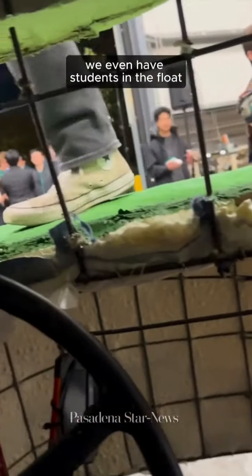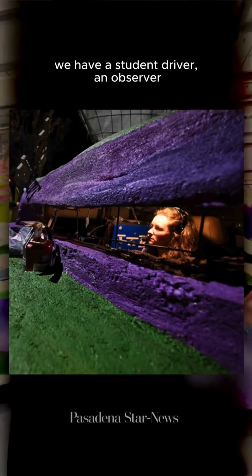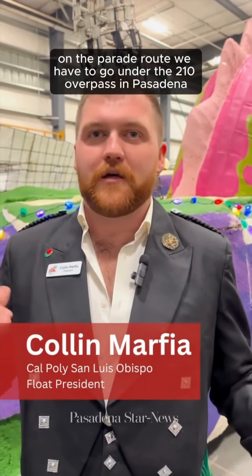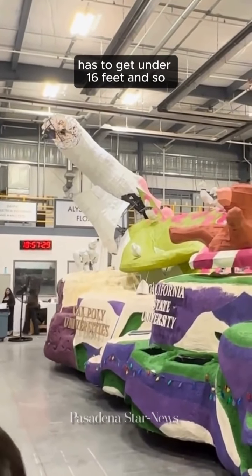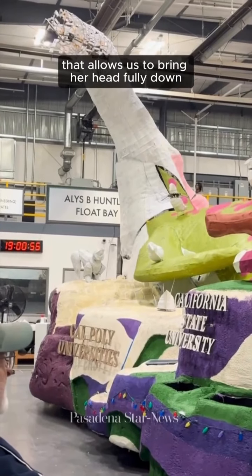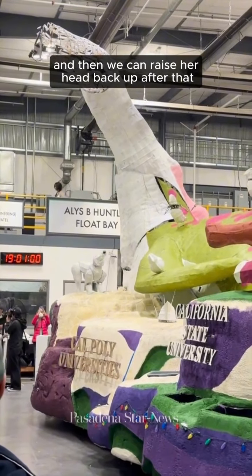We even have students in the float on the parade route who are operating the float. We have a student driver, an observer, and 2 engine operators. On the parade route, we have to go under the 210 overpass in Pasadena, which means that our 22-foot float has to get under 16 feet. And so we have a special mechanism in Nessie's neck that allows us to bring her head fully down to pass under the 210 overpass, and then we can raise her head back up after that for the rest of the parade route.